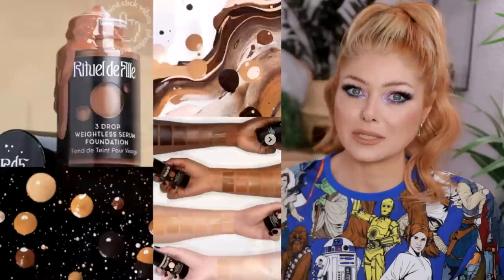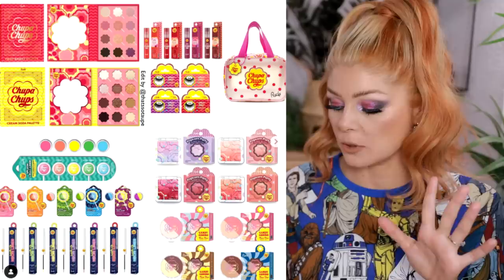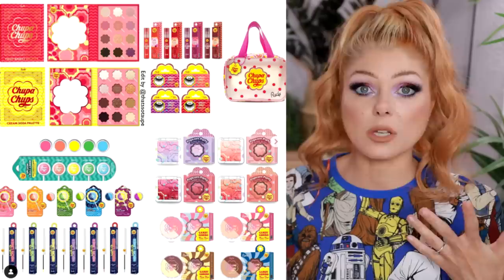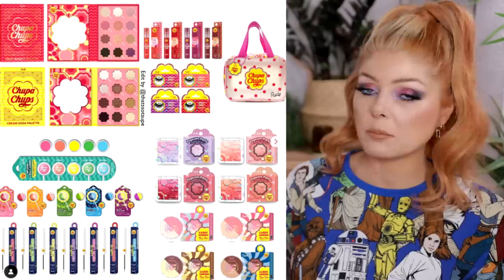Root Cosmetics is doing a collaboration with Chupa Chups. Is that how you say it? It's the lollipop. I think it's Spanish, right? Spanish is not one of my languages. Honestly, it looks cute. It's a huge collection. There are some blushes. There are some water-activated liners. There is an eyeshadow palette that is, for one reason or another, all nude. And there's a blush and highlighter duo. It's nice products. Liquid liners, a makeup bag. I don't think this is for me.